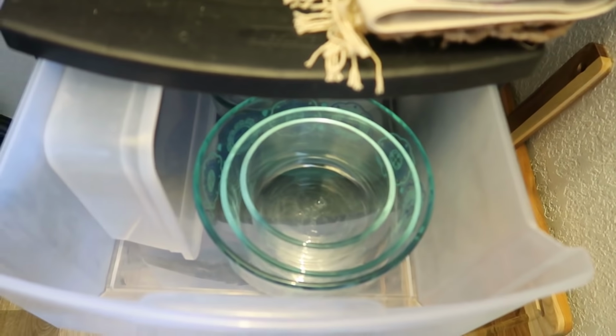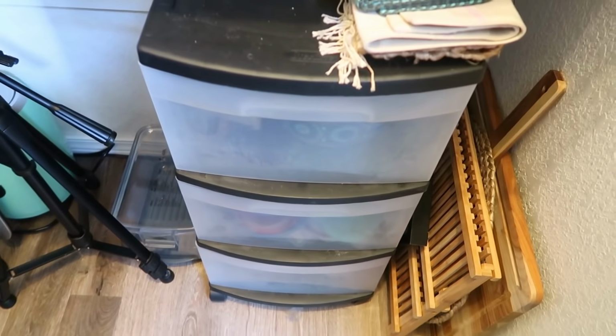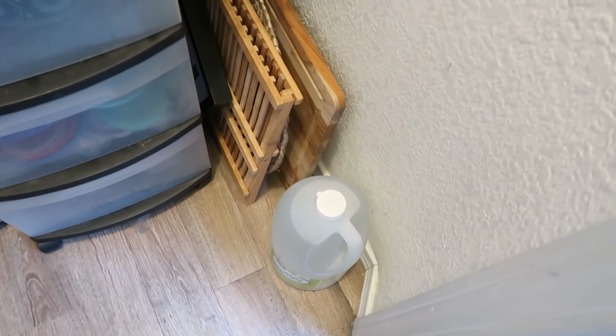And then this is where all of my storage containers and lids are. So this will always be here. It's the most efficient way that I found to store those. And then my extra cutting board, drying rack, the pizza board to pull the pizza out of the oven is just nicely stacked alongside. And then I always have some white vinegar.